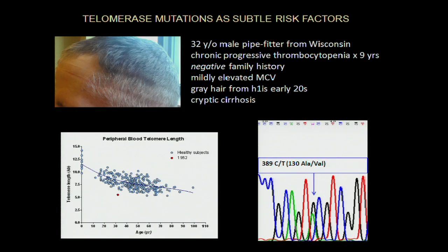Now, this is the other end of the spectrum. Here's a patient who presented to our clinic with a fairly modest history, a little bit of thrombocytopenia over the course of about a decade, not terribly severe. He had big red cells, which is very typical. An elevated MCV is a very good sign of a bone marrow failure and is often seen in these patients with telomerase. He had hair that had grayed when he was in his early 20s. This is a very easy thing to look for and to ask for in the clinic.